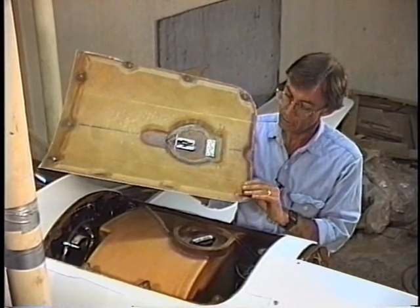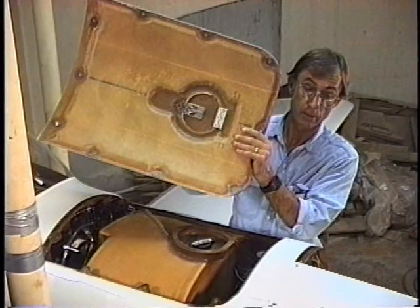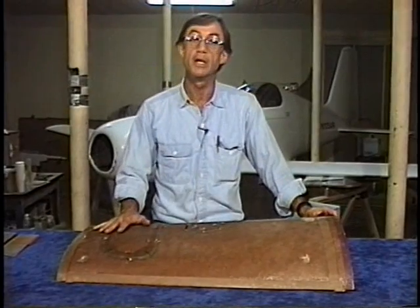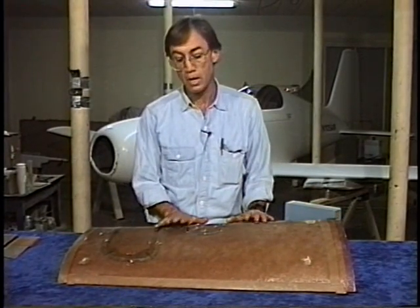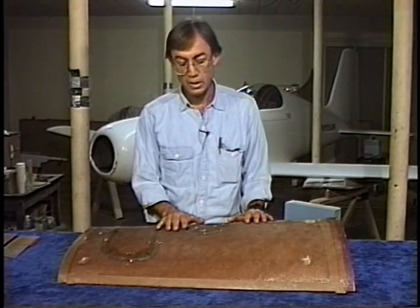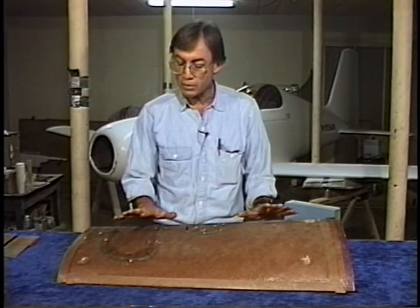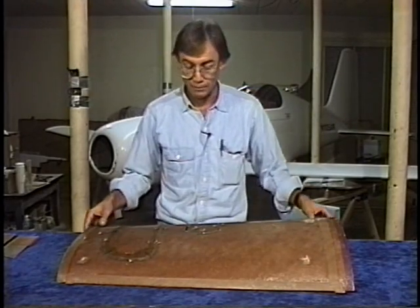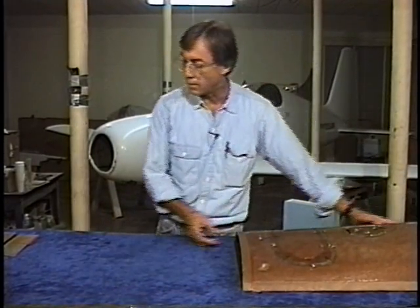Styrofoam sandwich, fairly light. Okay, right here, I want to talk to you about how this stuff is made before we get any farther along here. This is another upper deck that we didn't use for a number of reasons. But before we even talk about how this is made, we have to talk a little about the materials it's made of. Let's take a look here.